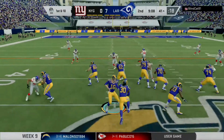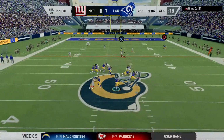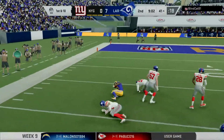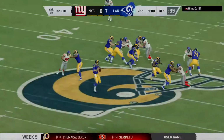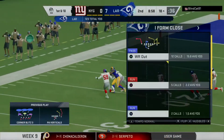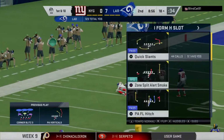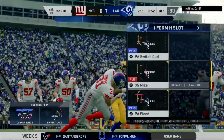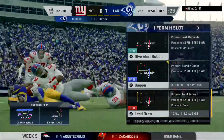Goff now to throw. That's complete to Cooks. And they'll wind up getting this one all the way down inside the 20. Call that a very strong gain of 24. That's another Rams first down. 1st and 10 at the 18-yard line.